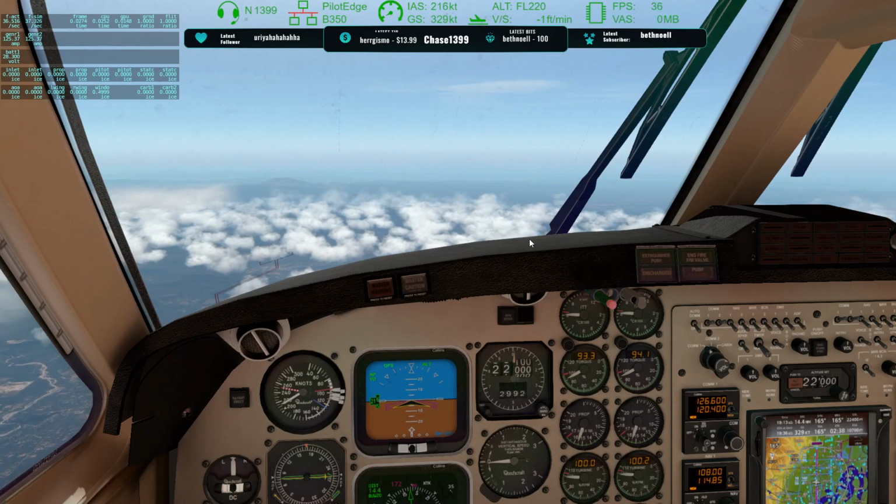Denver Center, Learjet 1 Golf Juliet, leaving 350. Number 1 Golf Juliet, roger.